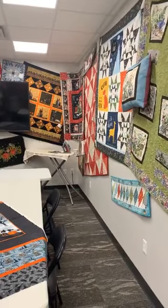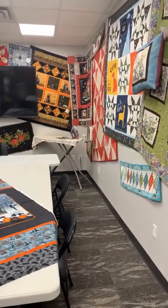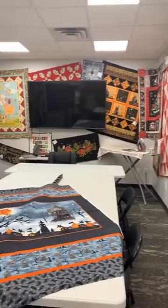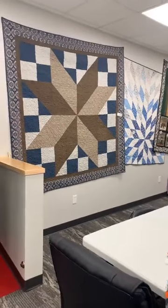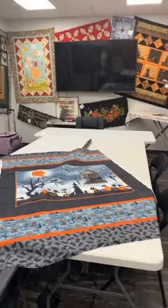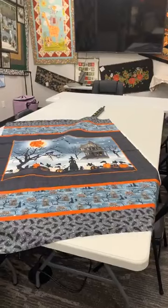And these are all quilts that used to be kits, which are now for sale at our shop. So if you're looking to just buy a quilt, you sure can. And we have those all ready for you. But yeah, we have our classroom. We can add tables, take away tables, depending on how big the class is.